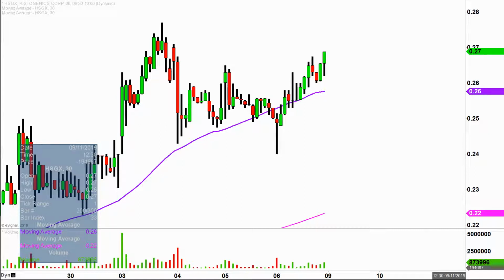Very impressive movement today, especially when you consider that at one point this morning the price was all the way down here. However, by the time the closing bell rang, the price not only bounced back a little bit, but just continued on upwards and ultimately closed at the high of the day right there. So a very impressive turnaround. So a lot of eyeballs on this one going forward.